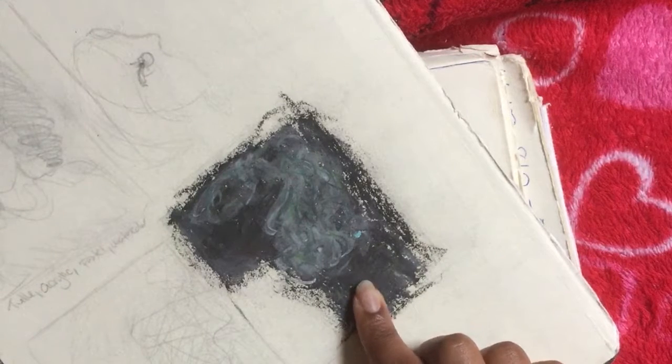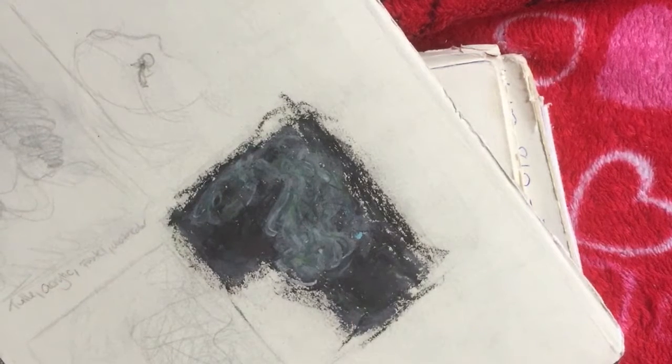The actual finished painting didn't come out very well. I kind of like the pastel one better, in my opinion. So if you want to see that, it's on my portfolio. Might not be there for long though, because again, I don't really like it.